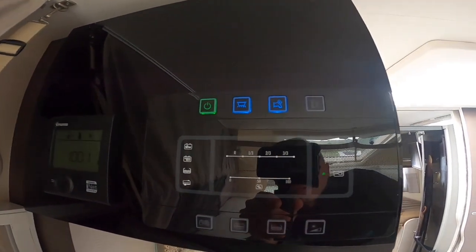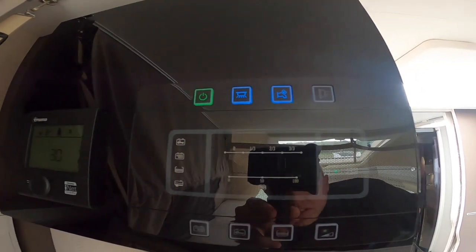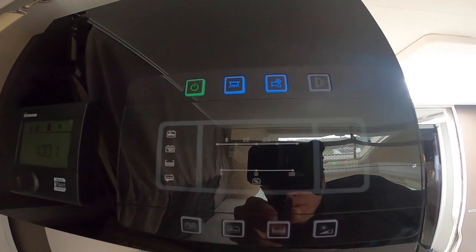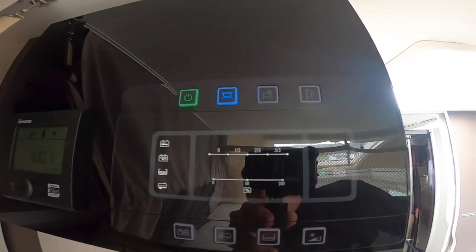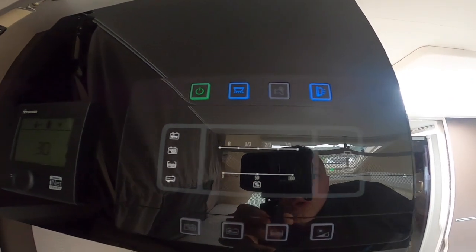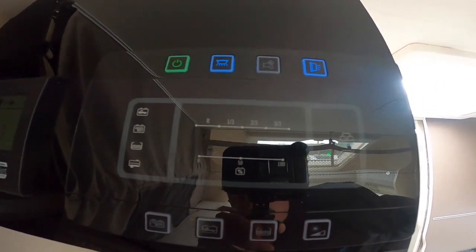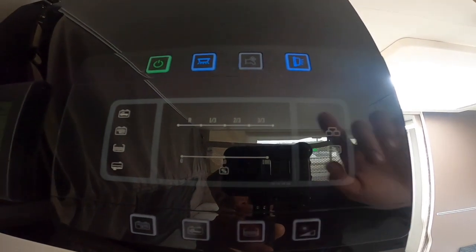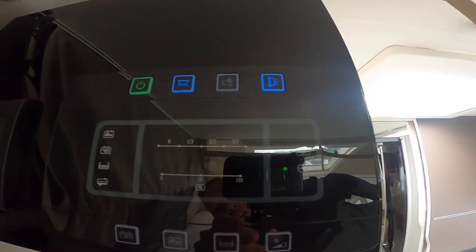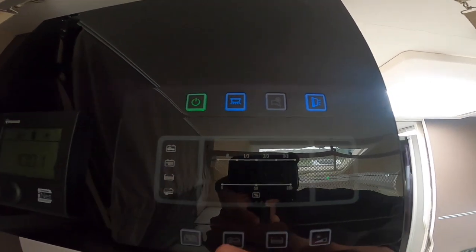You've got your pump here, so you must have your pump on if you're using any water, as this pressurizes the water to the taps, toilet and shower. And then next to that you do have your exterior awning light, which is just above the habitation door. So if it's going to be dark night, you can put that on so you find your way back to your vehicle if you've been for a walk.